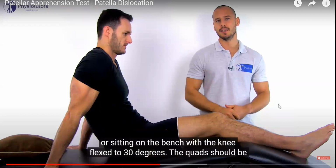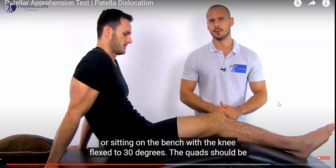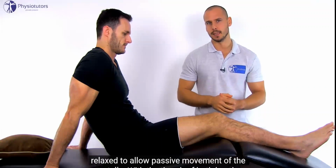For the patellar apprehension test, we ask the patient to lie down on the couch and the patient's knee joint will be in 30 degrees of flexion. So ask the patient to bend the knee to 30 degrees of flexion, just like this. Once the patient is in 30 degrees of knee flexion, then we are going to do the apprehension test. The quads should be relaxed to allow passive movement of the patella.